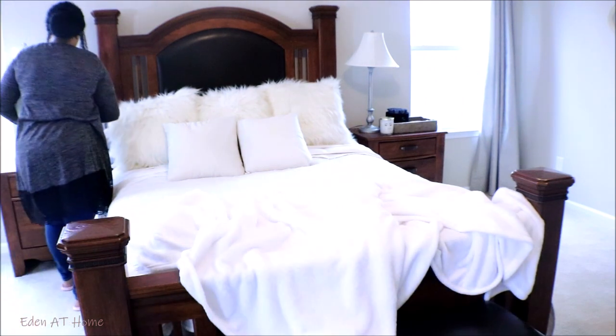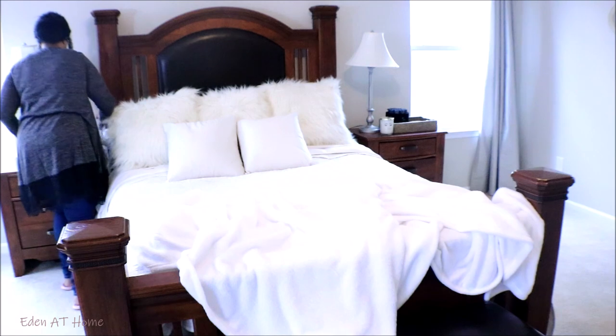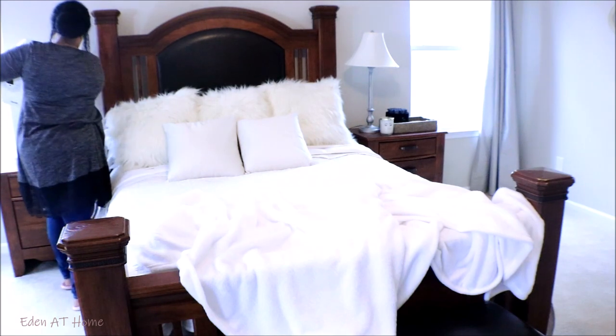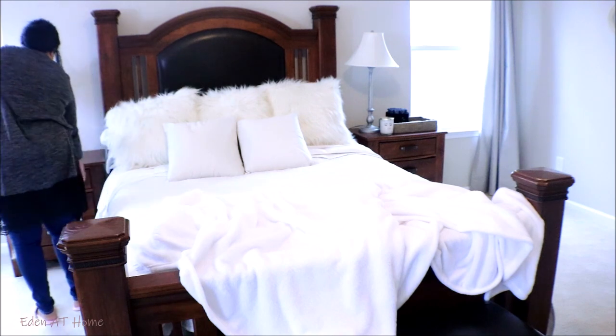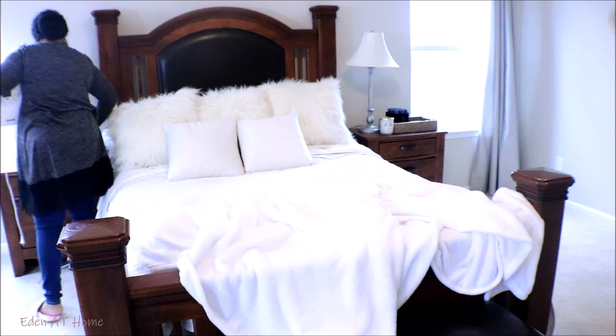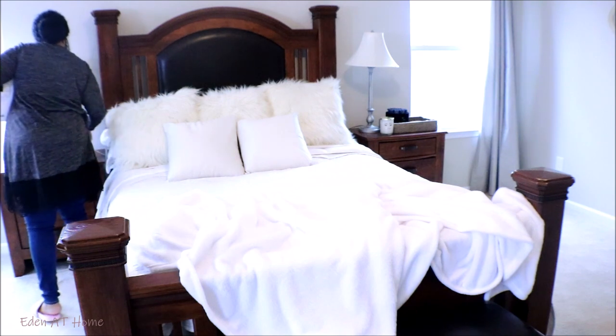So I place the new roses and a candle by the side of my bed, but I'm not sure. I would like to have some more colorful flowers. So let me see what I'm gonna do next.